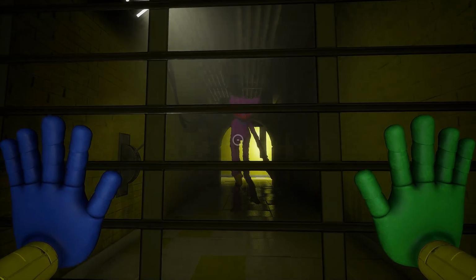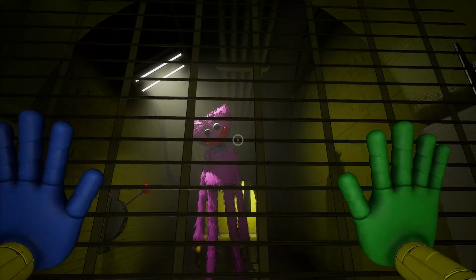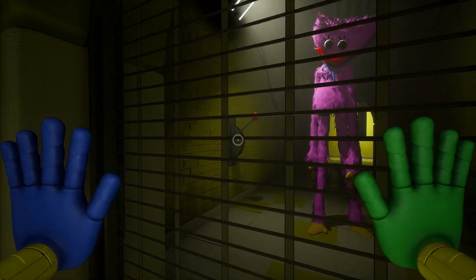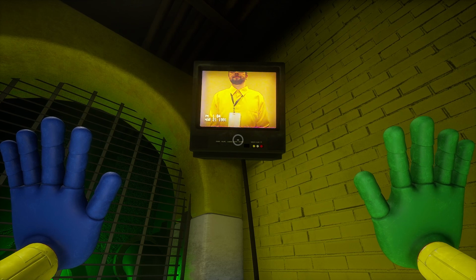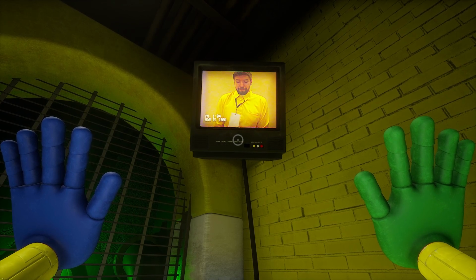We do, however, get a visit from this friendly chap, a pink-looking Huggy Wuggy, who opens up the door for us and politely lets us through without murdering us. A step in the right direction. This toy is called Kissy Missy. We saw her a few times in artwork throughout Chapter 1 and 2. We get another VHS and... hold up, is that Jacksepticeye? What the hell? I can't say I expected to see him here.